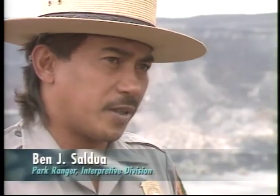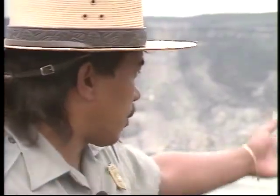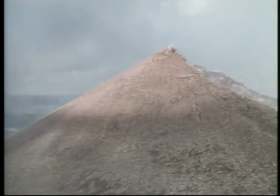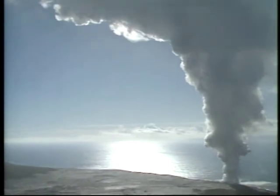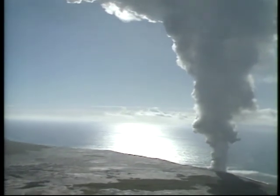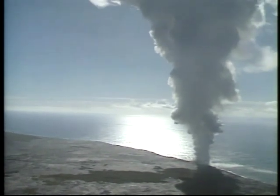We're on the summit of Kilauea, and underneath us, at the crater, 2 miles deep, is where the magma reservoir is located. From here, it goes along the east rift. About 11 miles from here, there's a vent which we call Pu'u O'o, and this is where the eruption has been taking place for about 11 years.